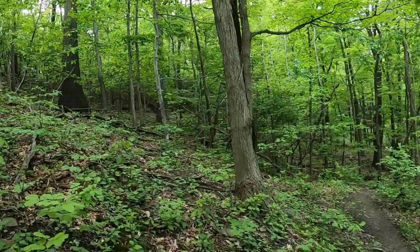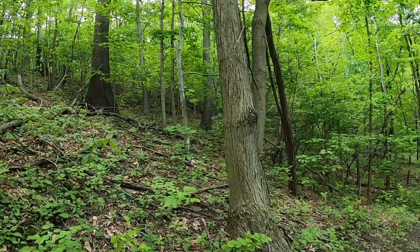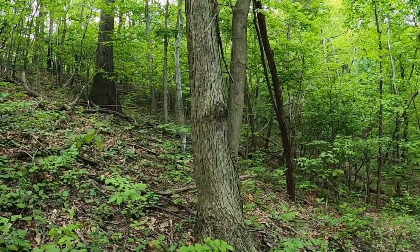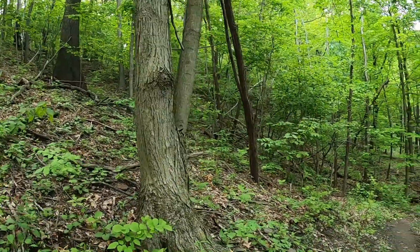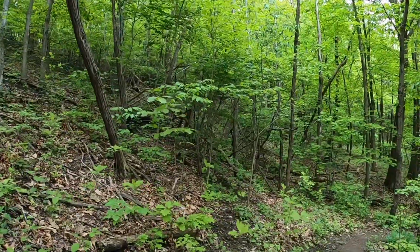Oh, look at that blue jay. Ooh, that thing's nice. I don't know if that guy's seen it. He's just flying around right there. Beautiful bird.